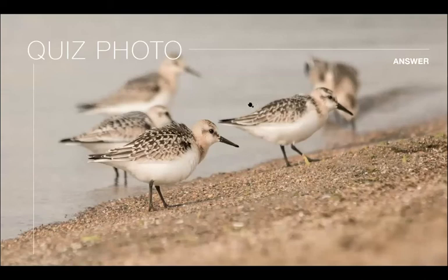Yeah. So I was hanging out at Lake St. Clair Metro Park, and this group of 5 birds dropped in front of me and started frantically foraging a few feet away. What do you think this one is? Sanderling. Sanderling? What makes you say Sanderling?